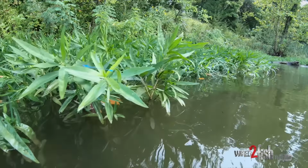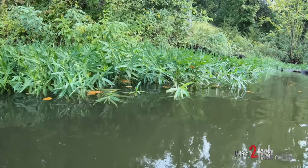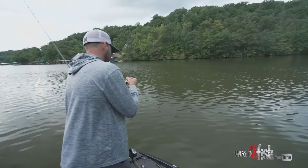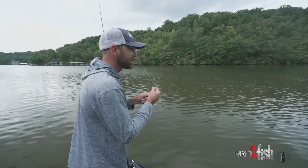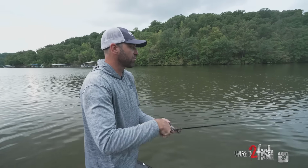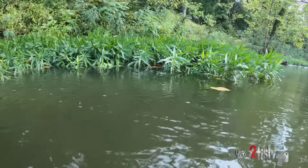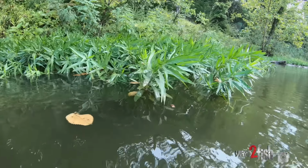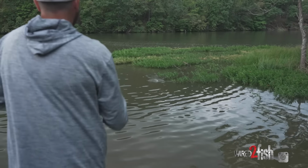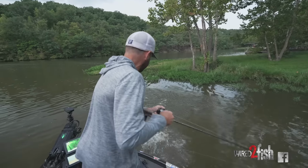This willow grass right here, there's not a ton of it, which makes it a really good target. The fish like it, the shad like it. Early in the morning like this, it provides really good cover in this shallow water. A lot of these fish are just roaming flats, feeding on baitfish, and it gives the baitfish a place to get around and the bass a place to ambush them. I'm willing to bet that fish was maybe a foot deep or so.